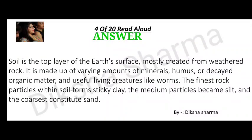Soil is the top layer of the Earth's surface, mostly created from weathered rock. It is made up of varying amounts of minerals, humus, or decayed organic matter, and useful living creatures like worms. The finest rock particles within soil form sticky clay, the medium particles become silt, and the coarsest constitute sand.